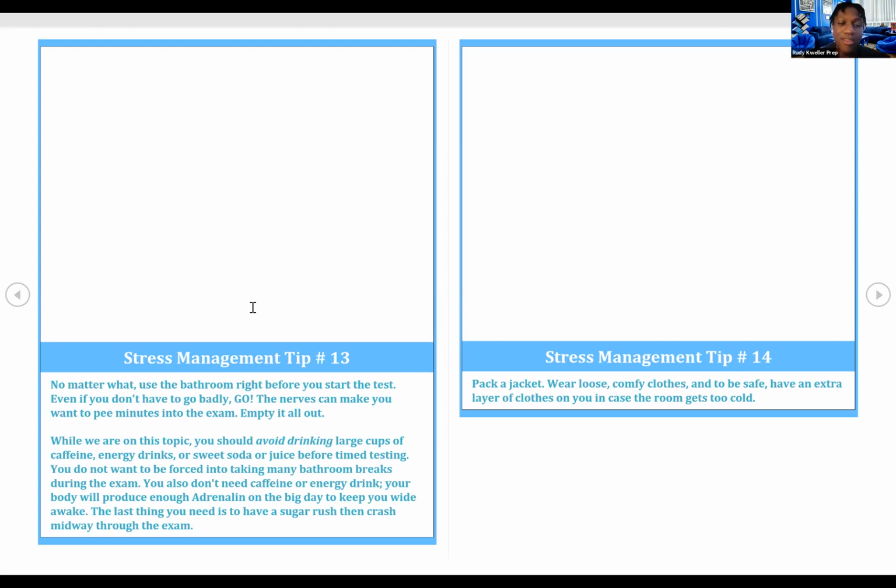While we're on this topic, you should avoid drinking large cups of caffeine, energy drinks, or sweet soda or juice before test taking. You don't want to be forced into taking any bathroom breaks during the exam. You also don't need caffeine or an energy drink. Your body will produce enough adrenaline on the big day to keep you wide awake. That is very true. The last thing you need is to have a sugar rush and then crash midway through the exam.